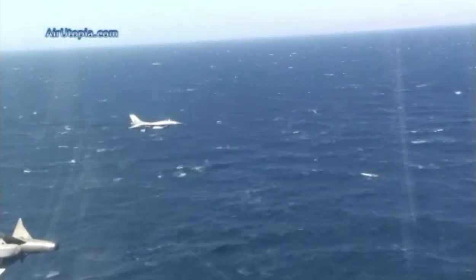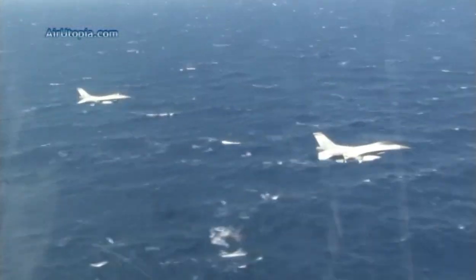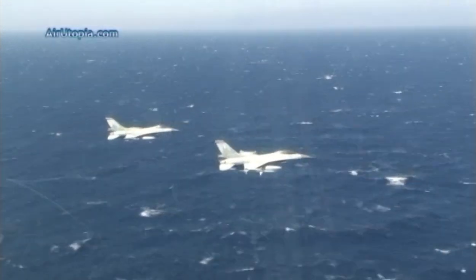Low and fast, all you're doing is navigating. If you have to use the radar or use the pod or the ground mapping radar or other systems, you don't have the time. So if you have to use those systems, you better climb a little bit or at least make sure you have some assistance.